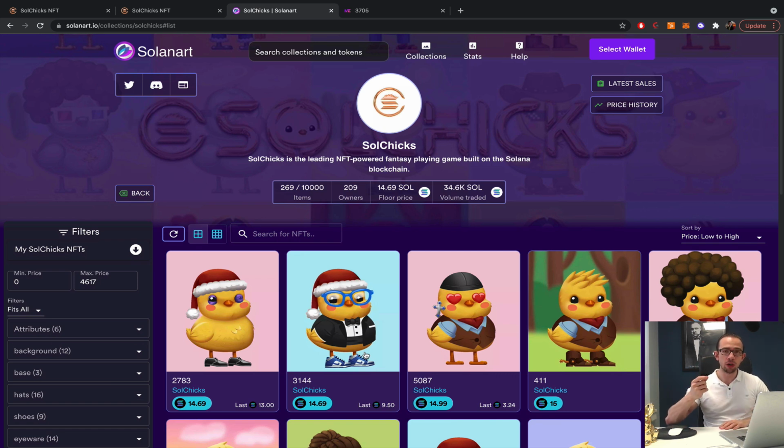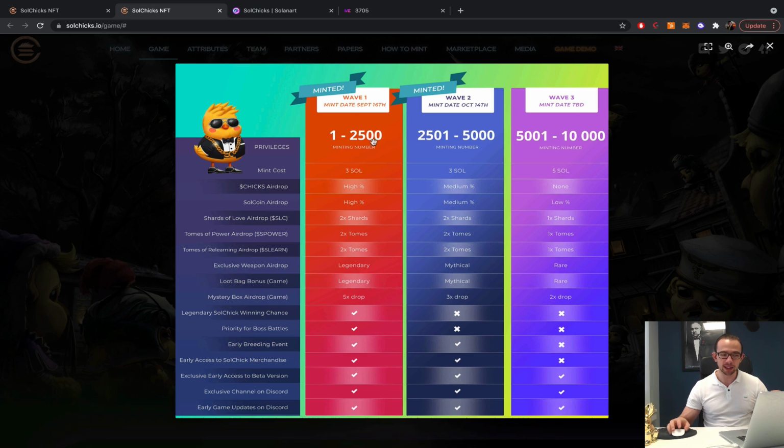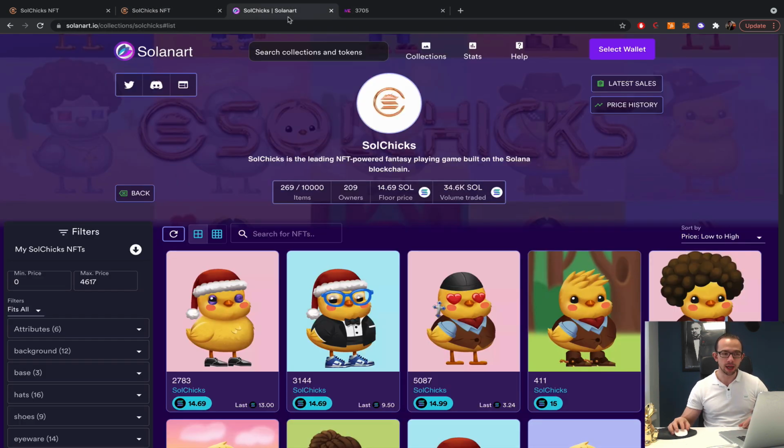Number 2, if you don't have an NFT and you're looking to get in, in my opinion, it's still a great opportunity right now. I think as soon as the airdrop is announced, the price will go up before the third minting. So either buy one right now or wait for the third minting. It depends on the third minting wave what the actual rules will be, but all the benefits are less than the first and the second minting. Just so you're aware of that.